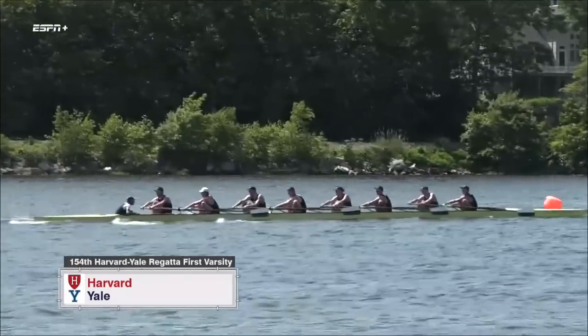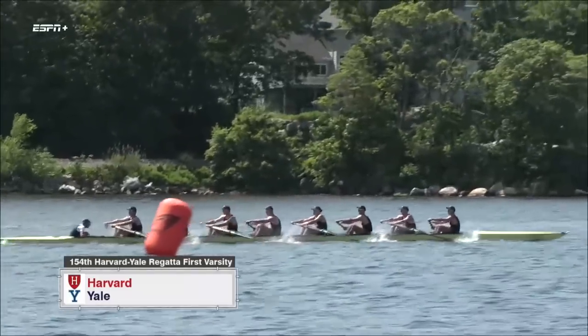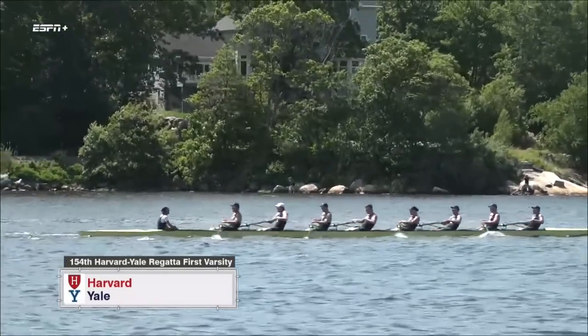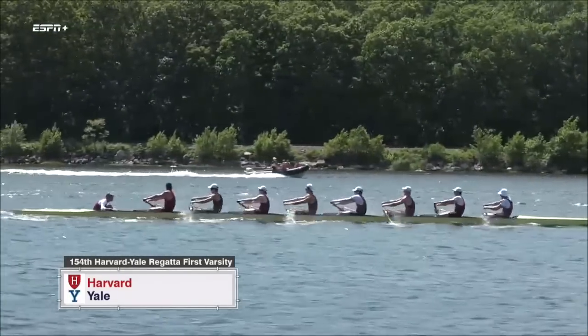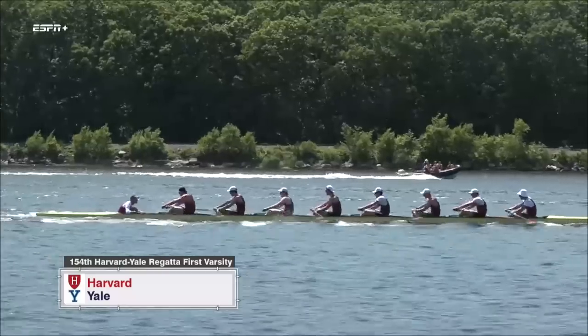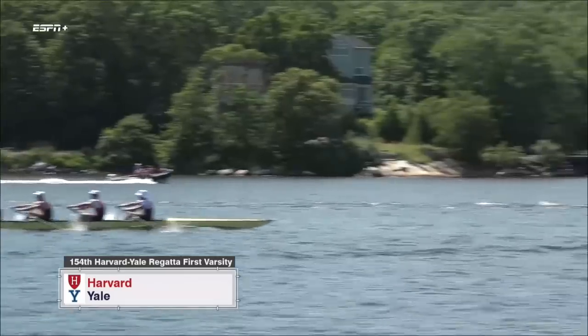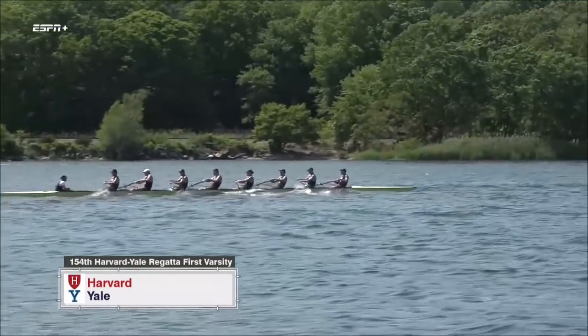So Yale going through now, the 1 mile to go, 13:44 unofficially, of course. Harvard through 5.7 seconds later. I mean, Orlando Nixon, the bowman, right? Just looks so long. Just hanging on the oar, taking it all the way to the bow, letting the boat move a little bit. Very long. Nice job with the outside shoulder, relaxed.